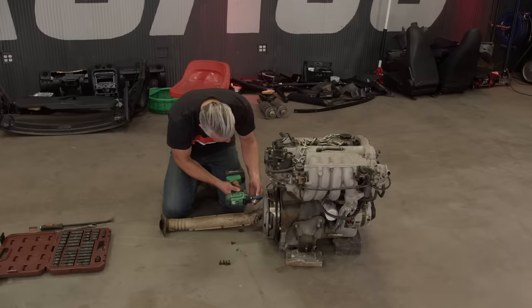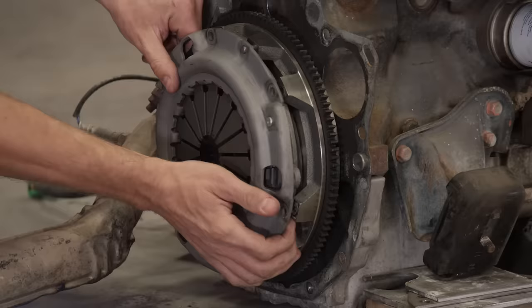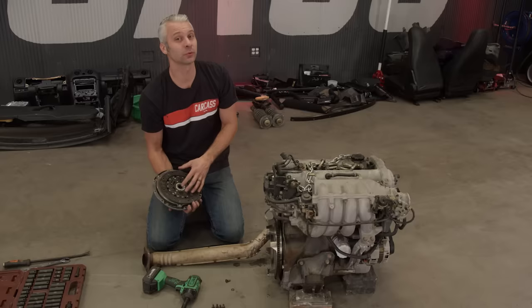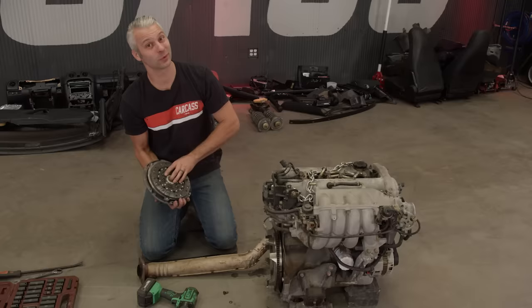Now, I don't know if you guys can tell this, but this clutch setup looks pretty much brand new. Now, we weren't told that when we bought the car, but it doesn't matter anyways, because per spec rules, we can actually run a performance style clutch. So we were just gonna end up replacing this one anyways.